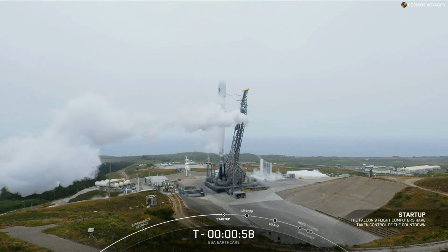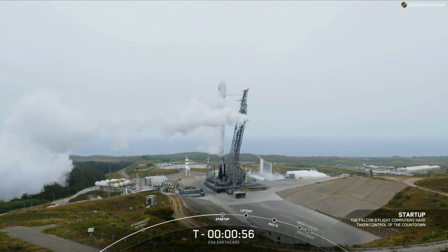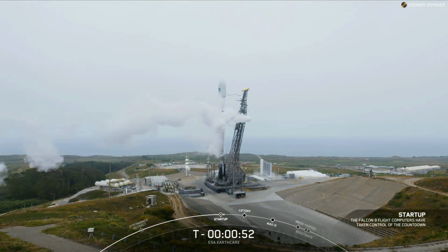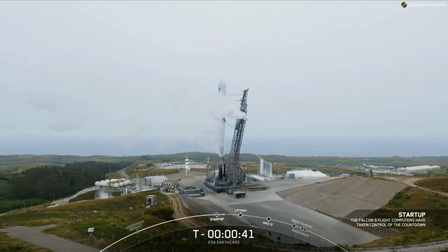Falcon 9 is in startup. And there's that call out that Falcon 9 is in startup. Lastly, we're waiting for the launch director, or LD, to give the final go for today's launch. LD is go for launch. And with that call out that the LD is go for launch, we are set to launch ESA's EarthCARE payload.